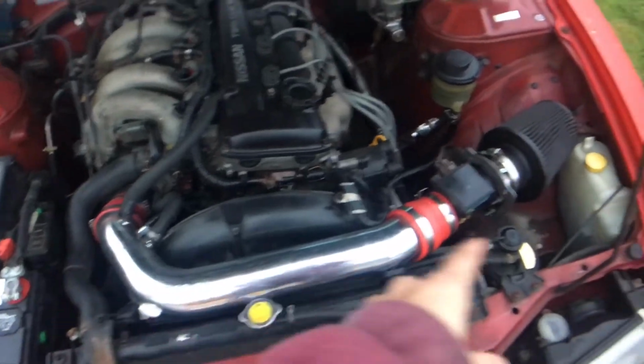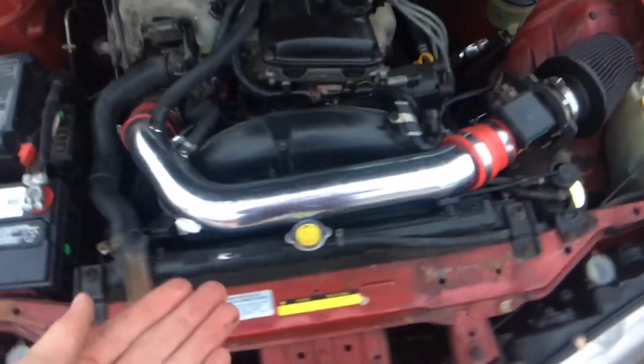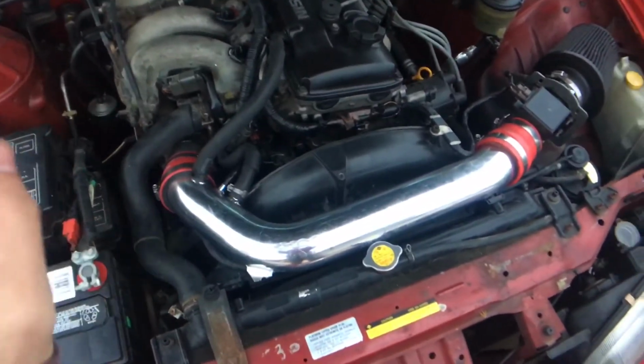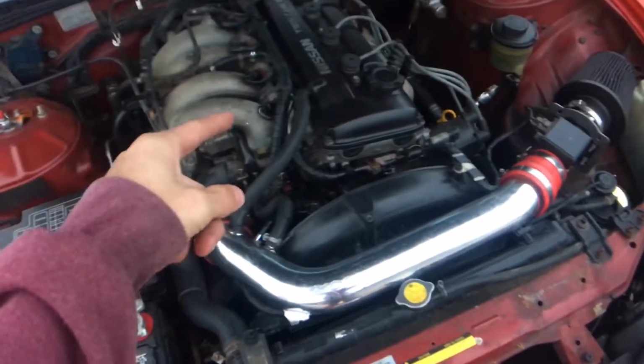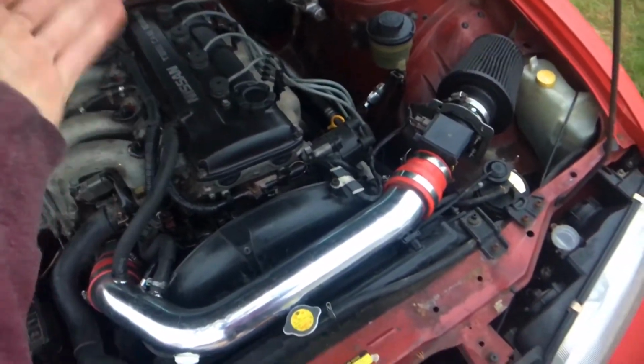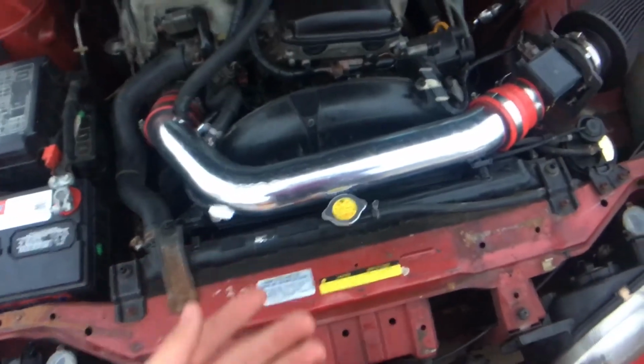So you may notice that there's an intake on here now. Why didn't I make a video on that? Well, I was trying to diagnose the misfire, unplugged all the injectors, the coil packs, MAF, plugged it back in, and it didn't do anything.